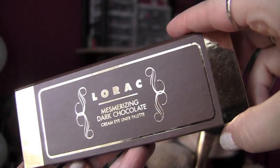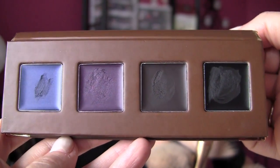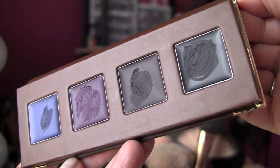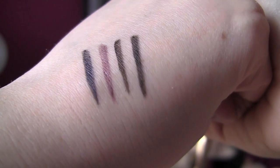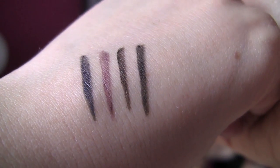Sort of the showcased bar, if you will, that is right there at the front of the palette is Mesmerizing Dark Chocolate Cream Eyeliner Palette. In here, this is your 4 cream eyeliners. You're getting a navy, a plum, a brown, and a black. These are not exactly built for service type eyeliners that are completely smudge free. You can wear them throughout the course of a day and they can look fine at the end of the day, but if you were rubbing your eyes, there are some eyeliners that won't go anywhere. There are some that will smudge.